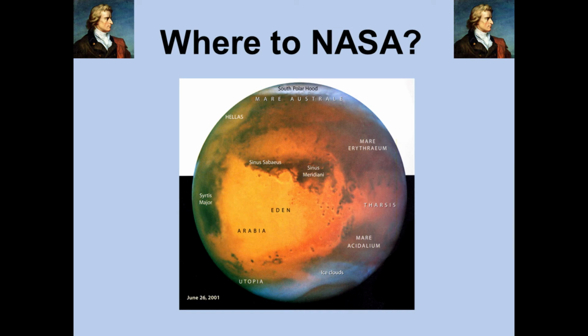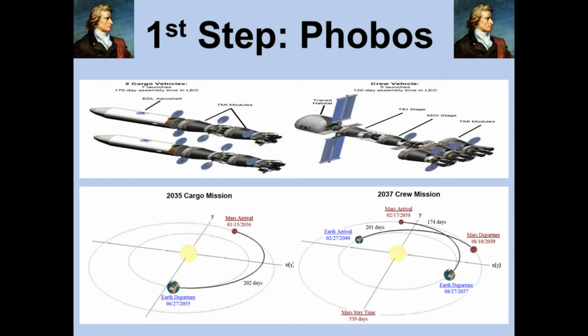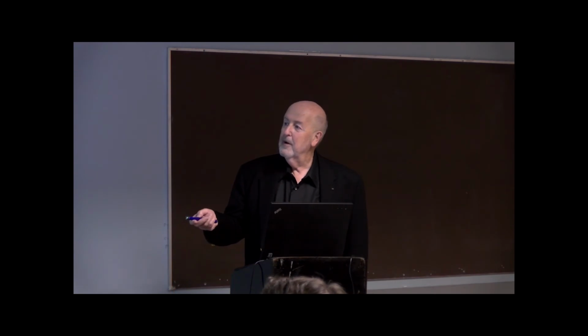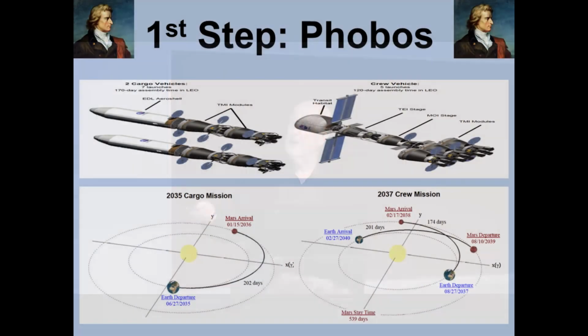Here's what the mission would look like going to Mars. First, you send 2 giant supply vehicles. This happens to be one scenario, and we send these off in 2035. It takes 202 days to get to Mars. In my view, we need to get into Phobos, not Mars, okay? So you have materials that allow astronauts to live. And then 2 years later, you send the astronauts there. It takes the same time to get there, but they have the supplies already waiting for them.